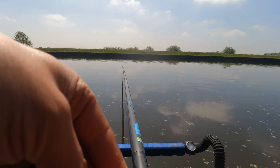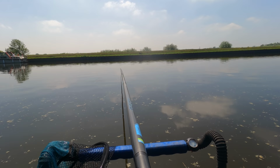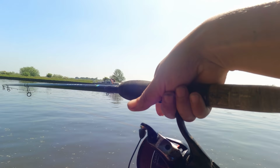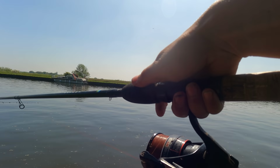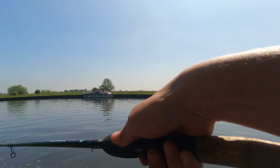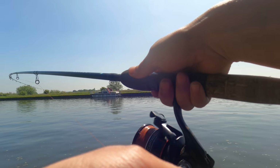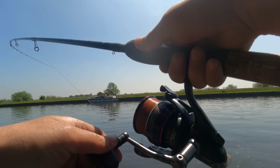It's not loads getting caught, to be fair. We go another, just recast. Got another fish on the tip. They all seem to be coming on the tip, to be fair. And I haven't had a pull yet on the pole, not even a bite. Do keep feeding it though. But I reckon we'll get them on this. We're happy.